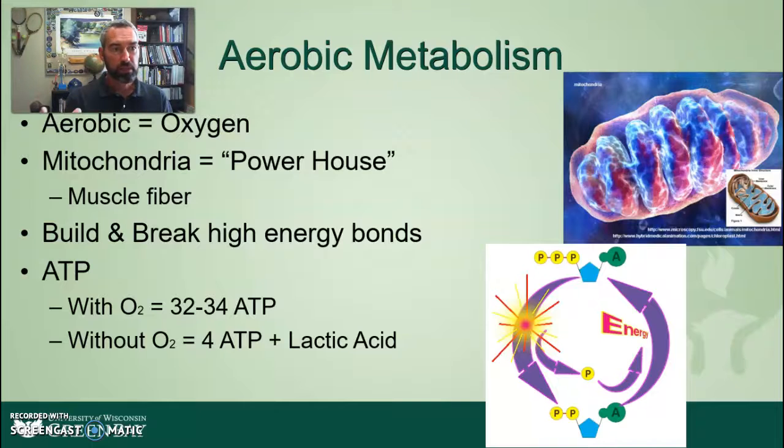And we have to break those bonds, right, to create energy. And that's how your muscles contract. That's the fuel. That's the cash the body needs for energy. So we really need that from oxygen and glycogen.